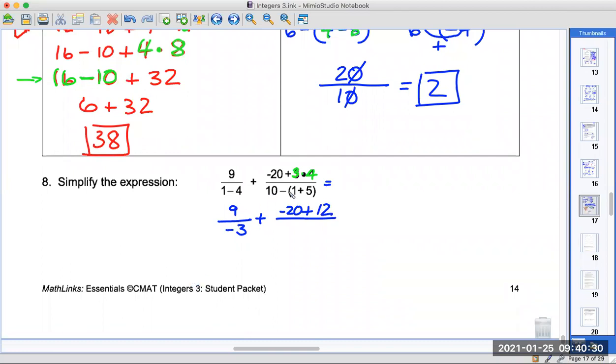On the bottom, we have the grouping symbol. So we do 1 plus 5, which is 6. So I rewrite the 10, the minus, and then I can just solve the parentheses. I don't need the parentheses anymore. 10 minus 6. Okay, over here, let's divide. This is division. 9 divided by -3. So what is that? 9 divided by -3 is -3, right?